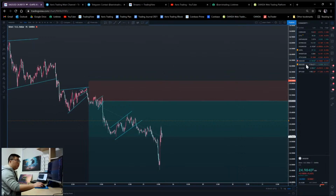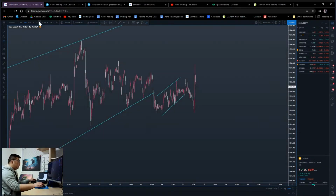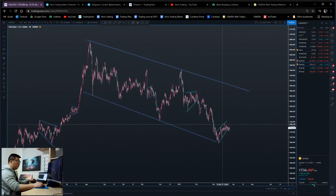Okay, so that's silver. Let's talk about gold. Let's talk about the higher time frame first, because I still want to point out that on the higher time frame, originally I was looking for a buy, right? And I want to admit that the buy isn't going as I expected it to.